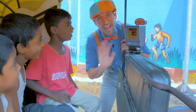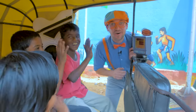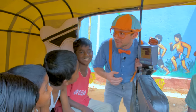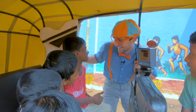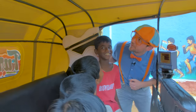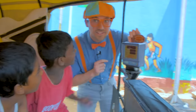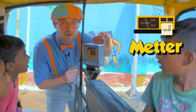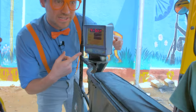Hello! Hello! Hey, how are you? Whoa! Now we're inside the rickshaw, the auto, the tuk-tuk. Are you comfy? Yes. Yeah! Looks so roomy. Whoa, look at all the room. Oh, hey, what's this? This is the meter, huh? Let's flip this down. Now we're ready to ride.